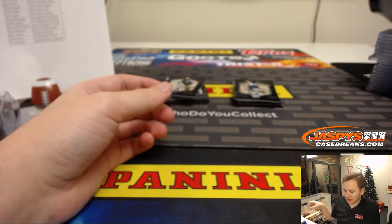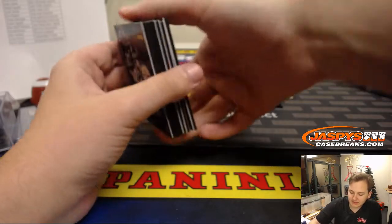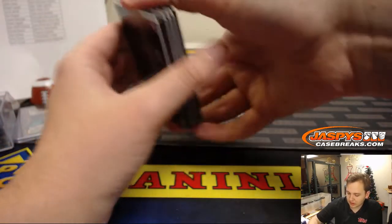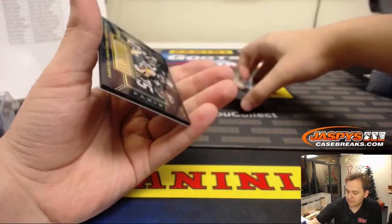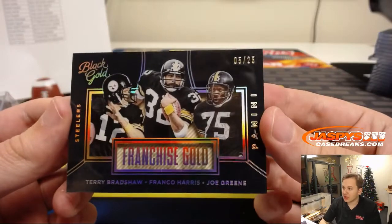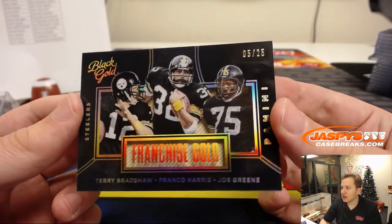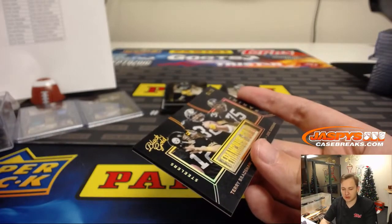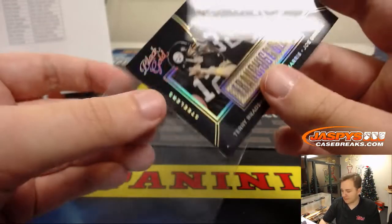Good luck, everybody. Hopefully we get some hitless teams on the board here. Good luck, good luck, good luck. All right. First one up is 5 out of 25. Franchise gold. Terry Bradshaw, Franco Harris, and Mean Joe Greene. The Steelers. That's Robert A.